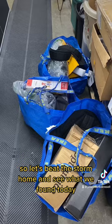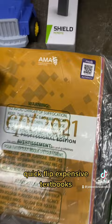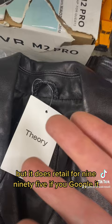Just like last week, I found a full motion monitor, dual screen, wireless backup can, Dell battery of some kind, another shield remote, quick flip, expensive textbooks. Couldn't find any sold comps on eBay, but it does retail for $9.95 if you Google it, so kind of crazy find. We'll see what we make out of that.